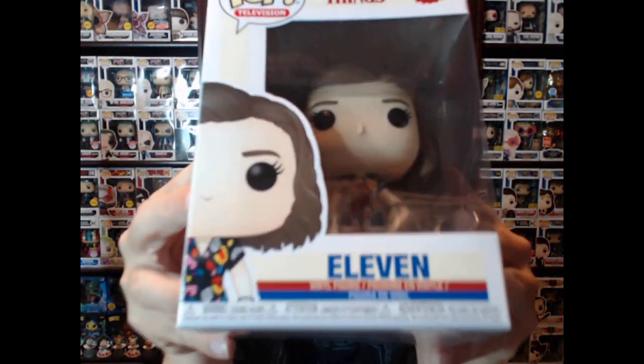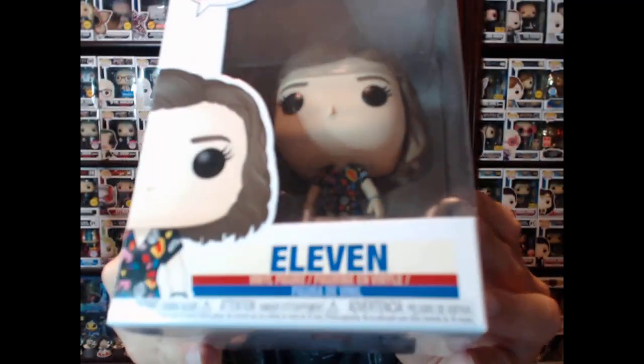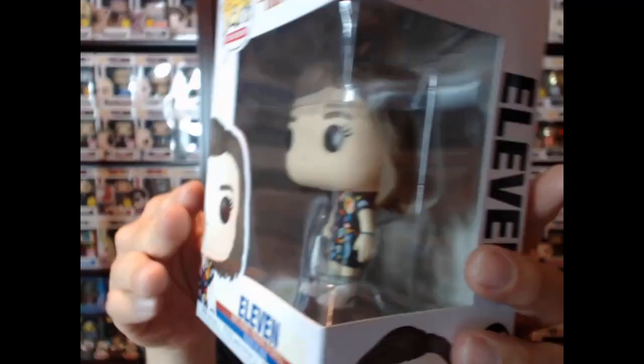It looks like she's carrying a bag. But this is another one of 11. So, they did drop three 11s. This is the second 11.